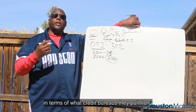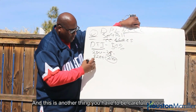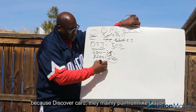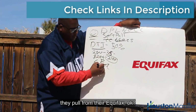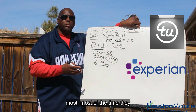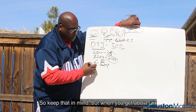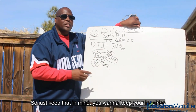All right, now in terms of what credit bureaus they pull from, and this is another thing, you have to be careful on your inquiries, because when you get above 6 inquiries, because Discover card, they mainly pull from Equifax, okay? And they may pull from TransUnion or Experian, but most of the time they pull from Equifax with the loans, okay? So keep that in mind. But when you get above 6 inquiries, then you're in the danger zone of denial. So just keep that in mind.